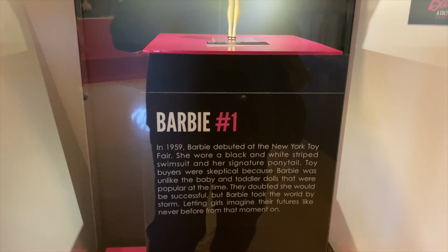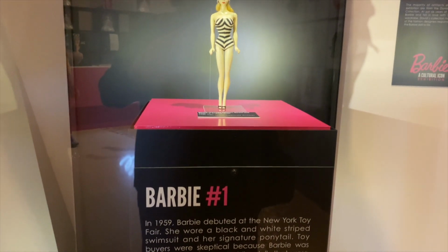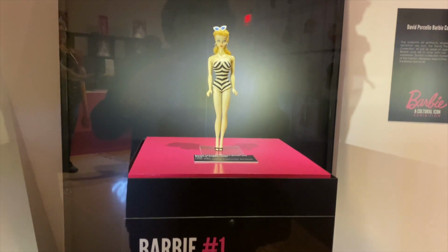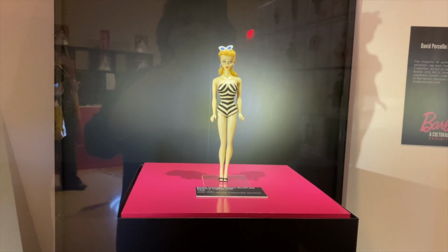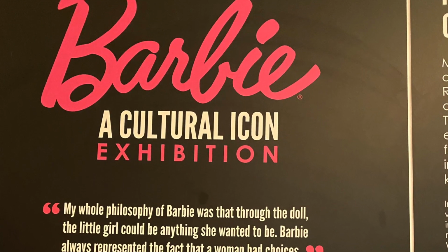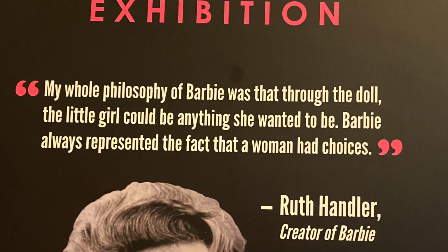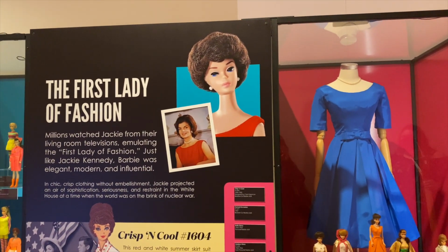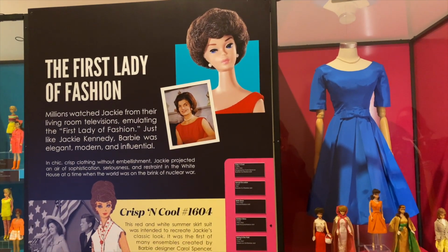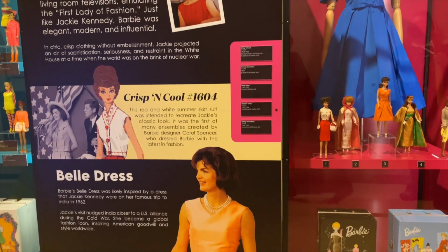The very first Barbie debuted at the New York Toy Fair in March 1959, an adult doll that would allow girls to play out their future selves, and that's exactly what Ruth intended. She has always been a reflection of the culture of the day. In the early 60s, her look was influenced by the First Lady of Fashion, Jackie Kennedy.